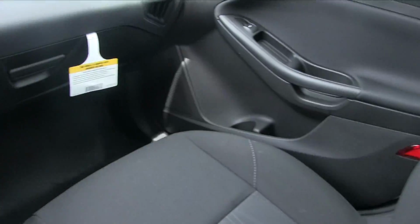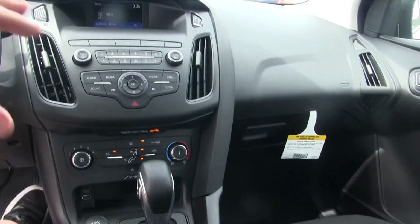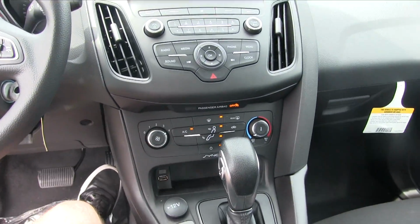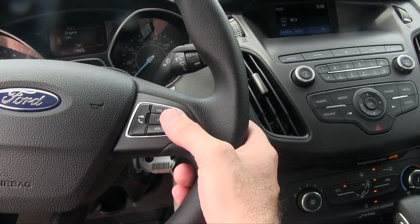all the same as the other one. No difference really at all in the back. But you can see we did lose some features on this one here. But it still has Bluetooth, which is nice. So there you have that.